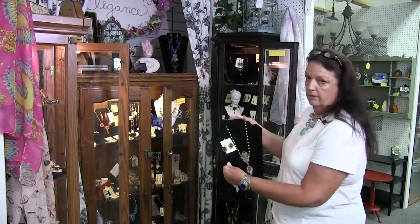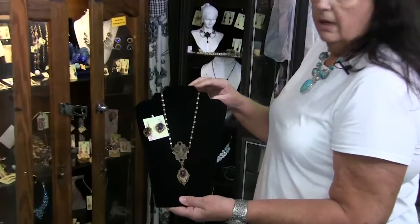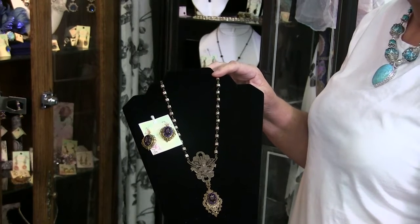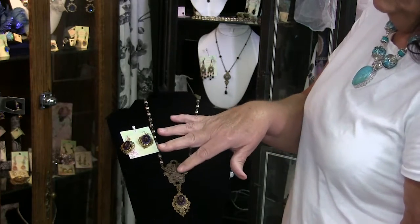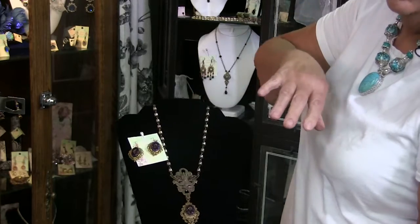this piece here. The chain is from a flea market that has been in existence since the late 1700s. And they still have pieces, believe it or not, from there. This finding was from there. These two buttons were handmade in Czech.